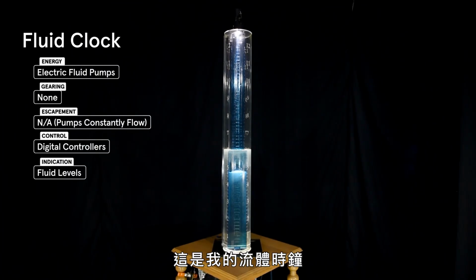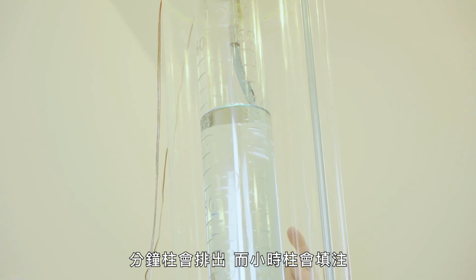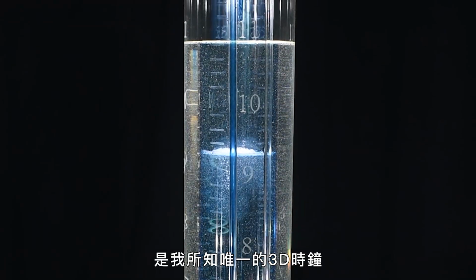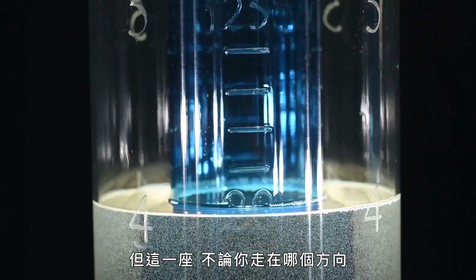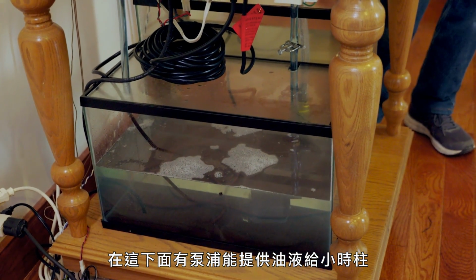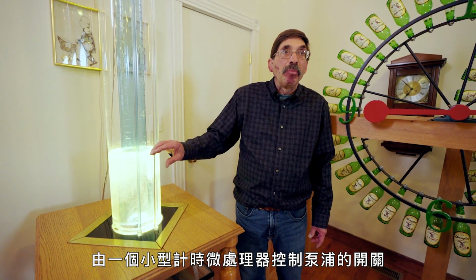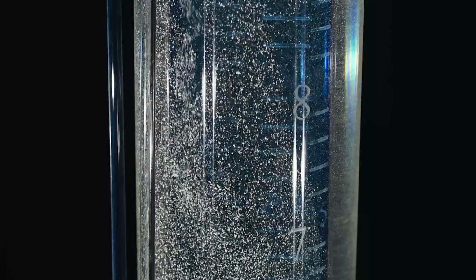This is my fluid clock. On the hour, the minutes drain out and the hours fill. It's the only 3D clock I know of. Normally clocks just have a dial. This one, whichever direction you walk at it, you can tell the time. There's pumps down here that provide oil for the hour and the minute. A small timer microprocessor turns the pumps on and off.